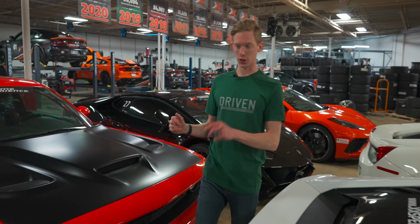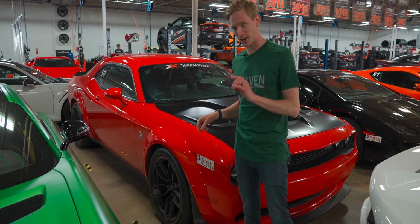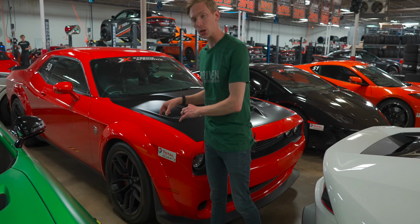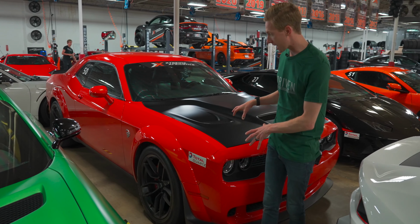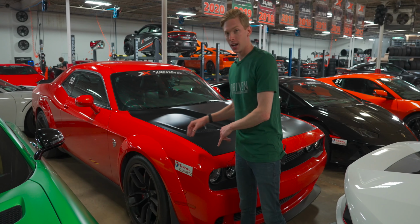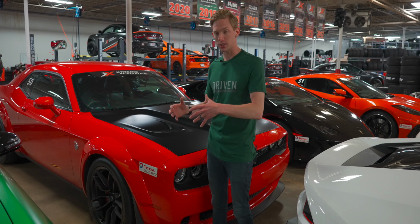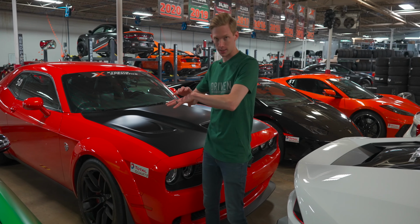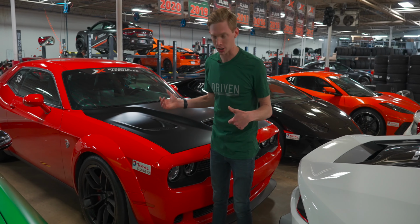Dodge Challenger Hellcat Widebody. Not only is this thing a beast, but here's the fun fact about this one. This has got the oldest chassis by a long shot in our fleet. This chassis is older than me. I just turned 30 years old and it's older than me. Underneath, essentially, this chassis is an E-Series Mercedes, the exact same as an E-Series Mercedes from 30 years ago.